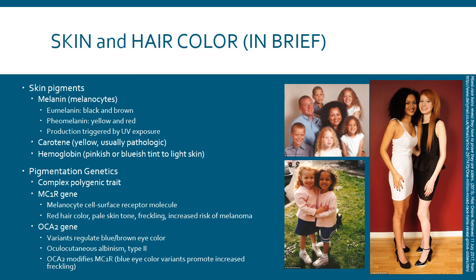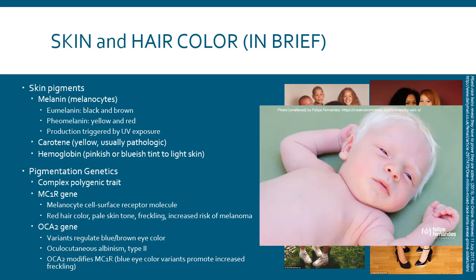Related to MC1R is OCA2. Now, this gene produces what's called the P protein, which is expressed in melanocytes, and it affects the production of melanin in both the skin and the retina. So your eye color is also determined by melanin production. Now, variants in the OCA2 gene can regulate eye color, and it produces this spectrum of anywhere from blue to brown. But deleterious mutations in OCA2 produce oculocutaneous albinism type 2.